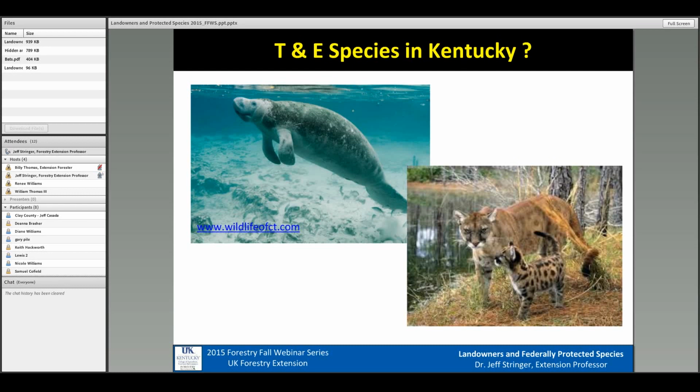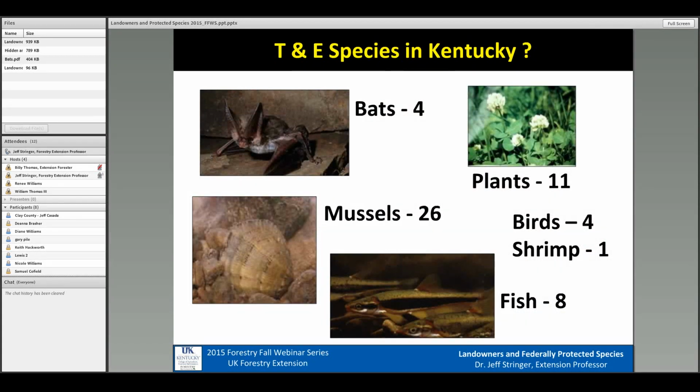So normally species like this don't occur here in Kentucky, obviously. Our species are ones like this, okay? They're bats, or mussels, or fish, plants, birds. We even got a shrimp, okay? We got a crustacean on there. So we don't have big things like manatees. We've got small things, often inconspicuous, okay?